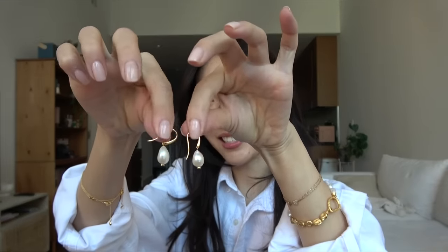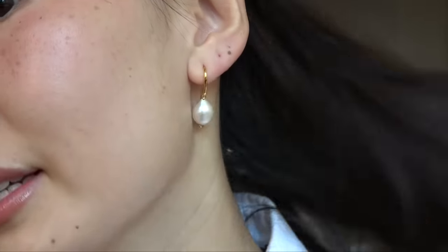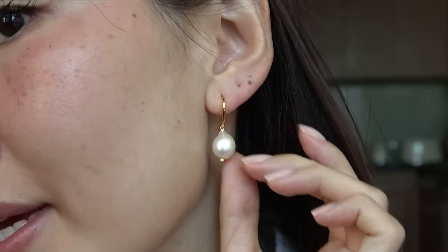I also picked up these beautiful pearl earrings. Look how classic and stunning these are. They are really a classic piece that I feel like I can keep in my collection forever.